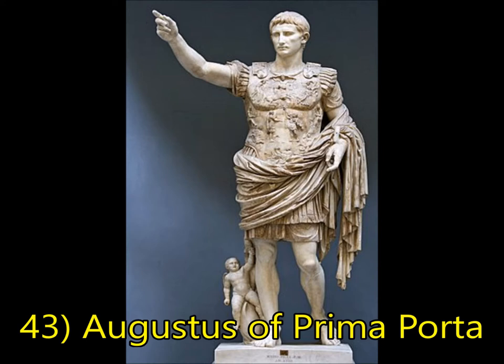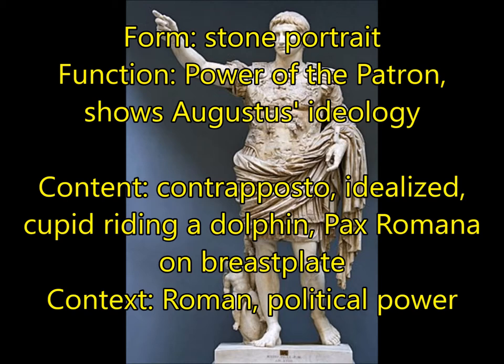On the opposite end of Roman sculpture, we have Augustus of Prima Porta, which is a political work, but is highly idealized. Not only is it a realistic portrait of him, an idealized one, but it also shows his political ideology and all of his accomplishments, including that as a military leader. He is standing in contrapposto, he is idealized. You do need to know about the symbolism here.